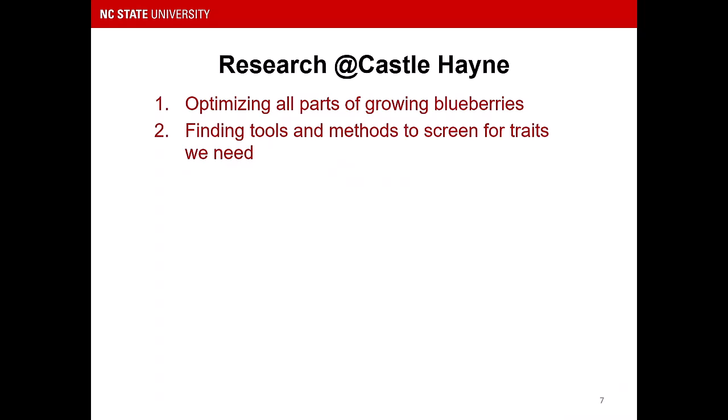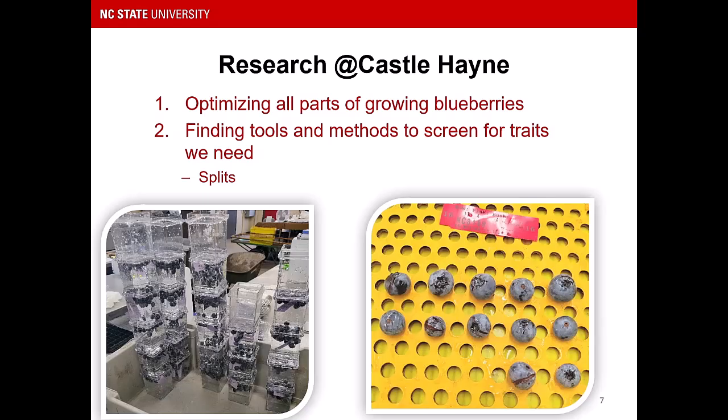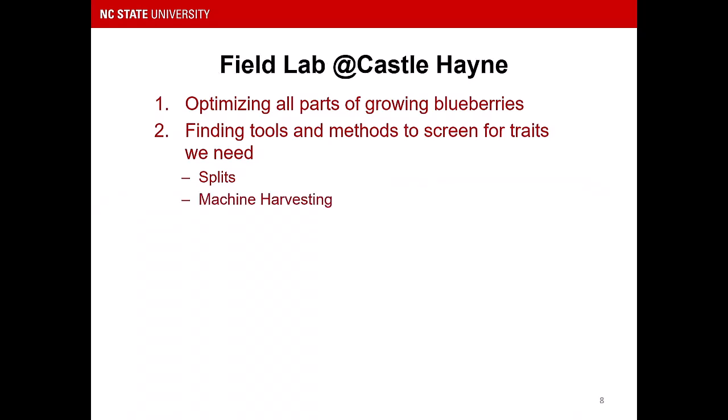Next, I'm also doing little projects to find tools to screen for the traits that we need. So as I mentioned, the fruit splitting and cracking. We started submerging our berries in distilled water and seeing whether or not they'll crack. Because we don't always get rain every season. So we want to make sure that in those seasons that we don't get rain, we can still have a method of screening our cultivars to know what's going to crack and what's not, so we can try not to breed with those that are going to crack.